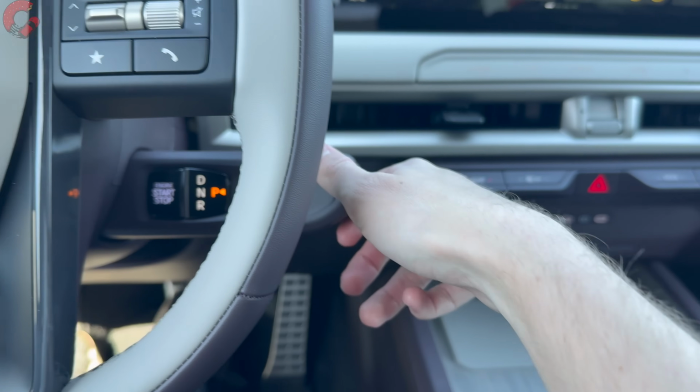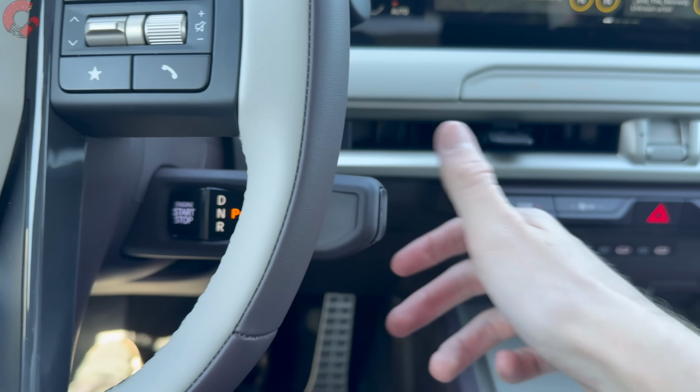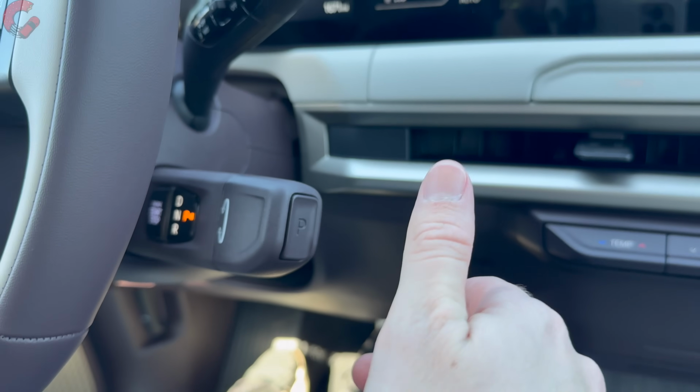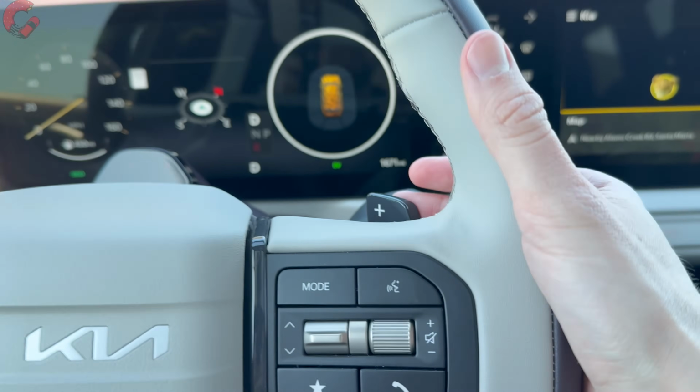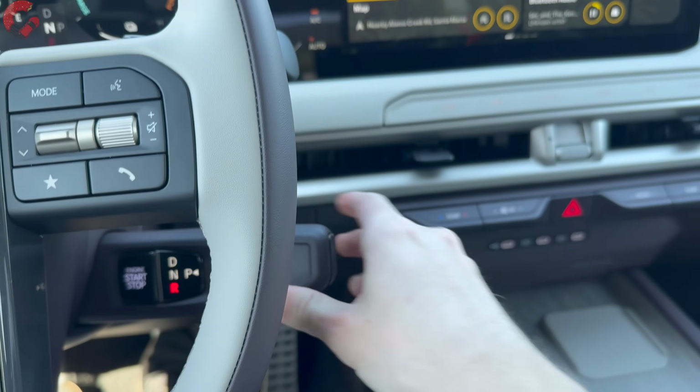They've moved it to this column-mounted electronic style. You've seen this on some of the other Hyundai and Kia products. Very simple to use, just twist a D for drive. You have a paddle shifter up there.